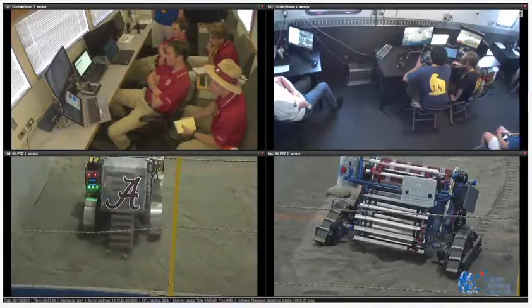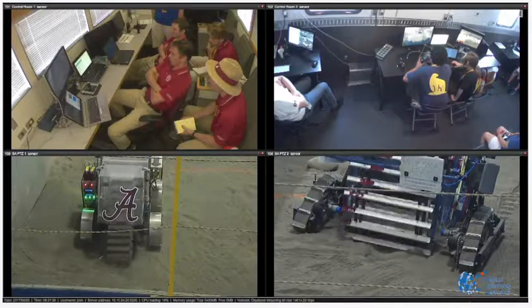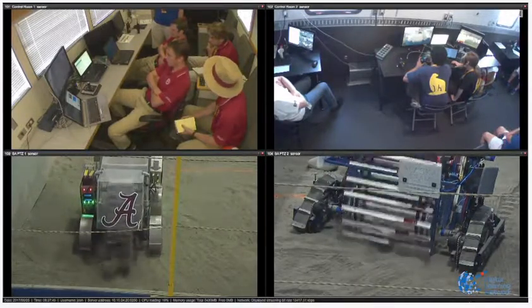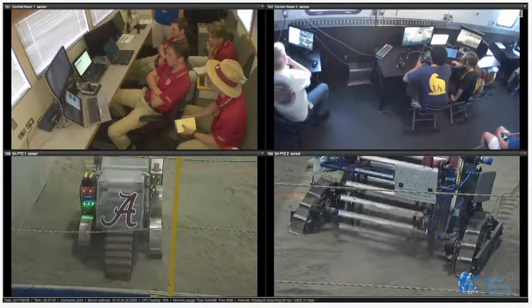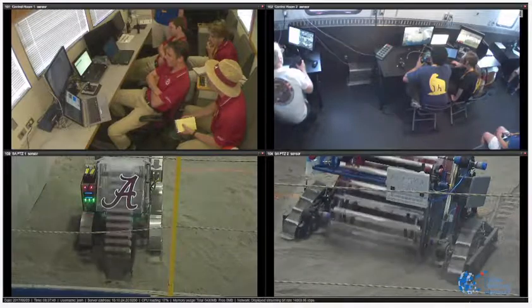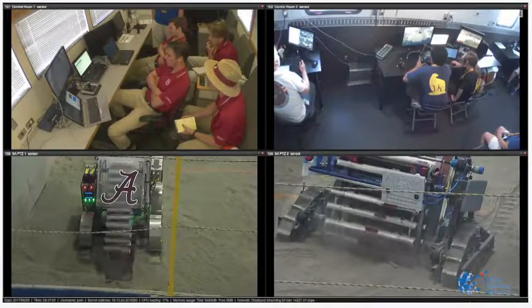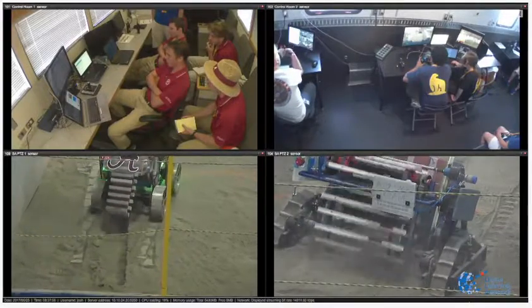Now I noticed, Kurt, that the Alabama robot really got up and went really fast. It wasted no time. The Alaska team, though, is going at a very steady pace. I think there's something to be said about going slow and steady. Sometimes slow and steady wins the race, but if you have a fast robot that doesn't make any mistakes, that could really give you an edge.